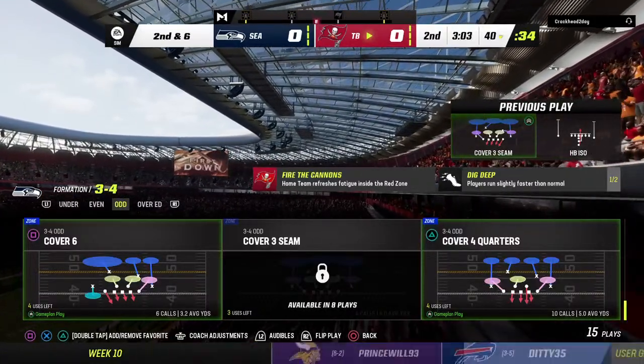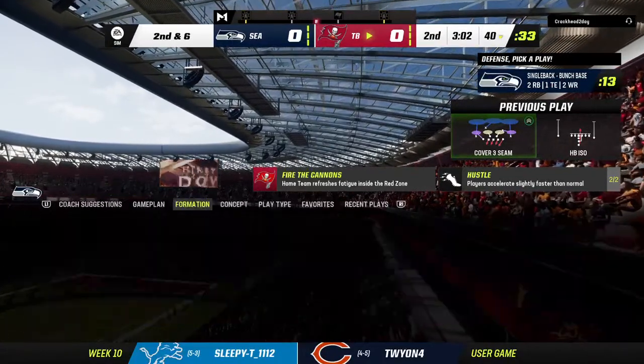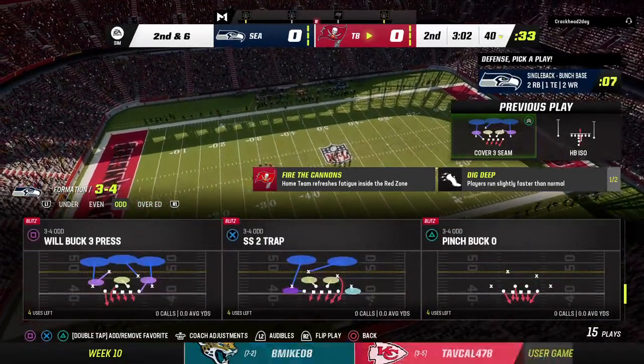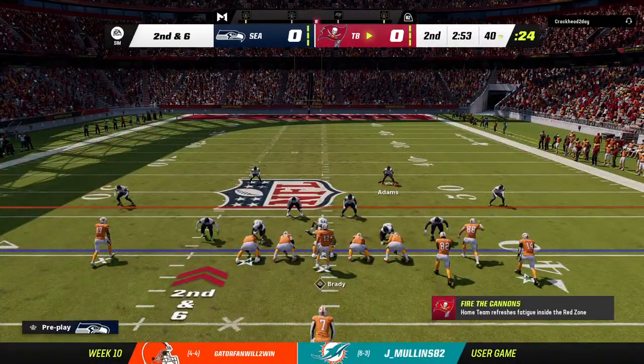A tackle made by Boye Mafe. And that was a quality play to start a new set of downs. That was simply an offensive line winning the battle up front and winning in a big way and giving their guy in the backfield a nice lane to hit. Following the pickup of 4, here's 2nd and 6.